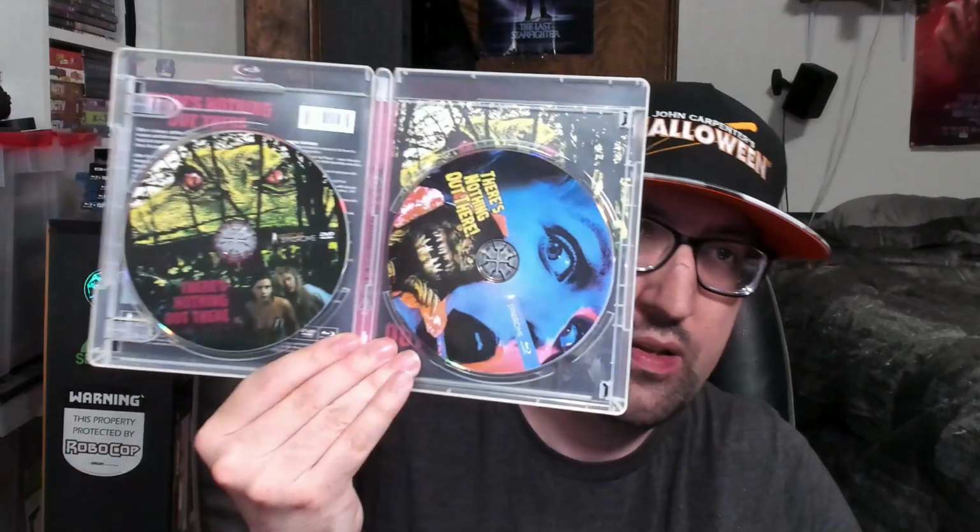Here we have There's Nothing Out There. So there's the cover art. The reversible is just the same as the slipcover. This has a ton of features. It also has a new 2K restoration.